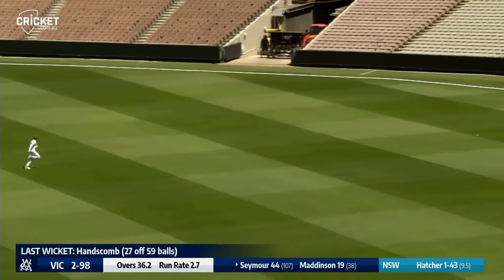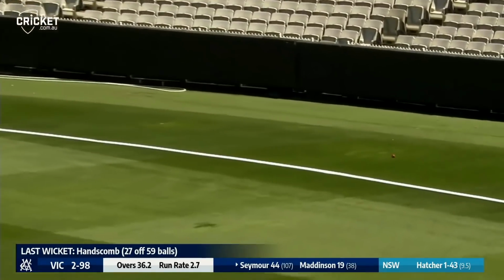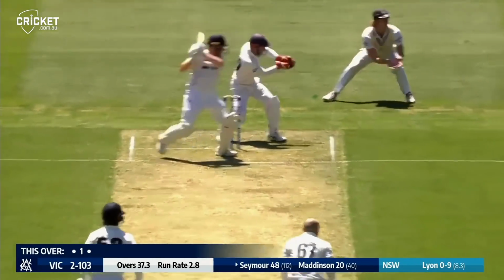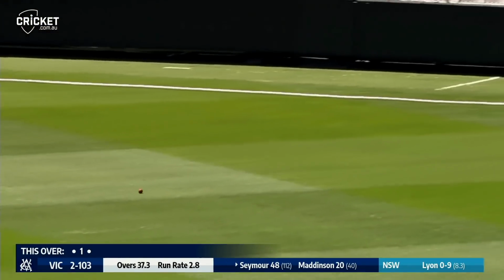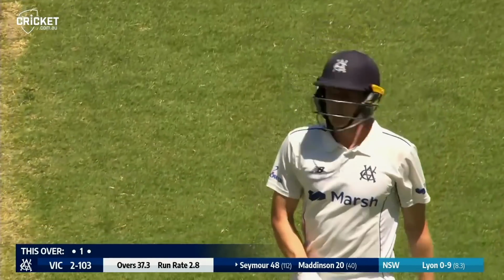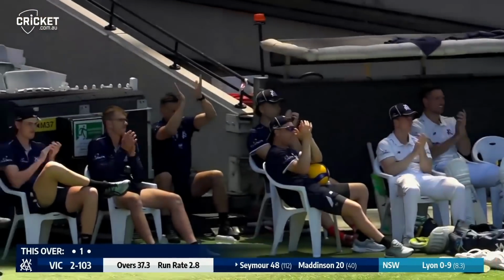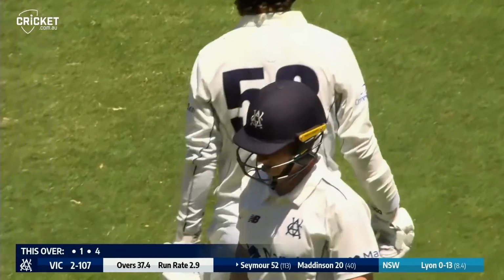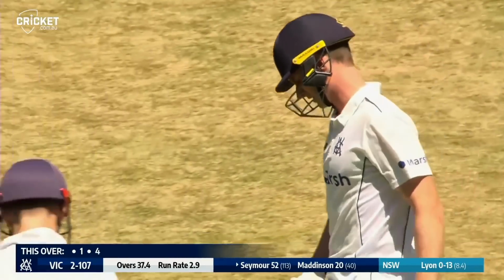There's a long chase for Nathan Lyon, and he can give that chase up because that was wonderfully timed. Put the moz on him, big fella. As no, Seymour's cutting. Will this be his half century? Yes, it will. He beats the man at backward point, and his second first-class half century in his first 4 innings. And 52 not out from 113 deliveries with 9 boundaries.